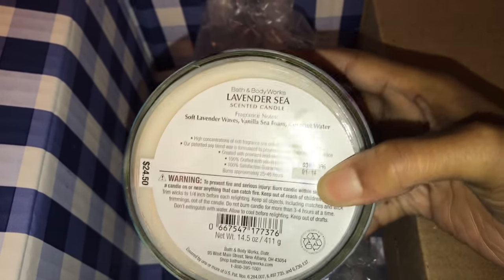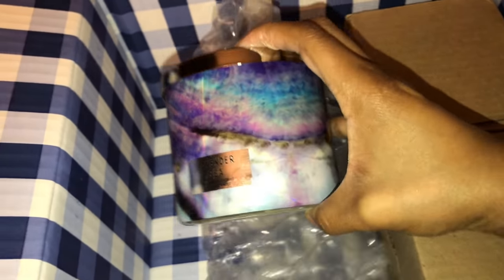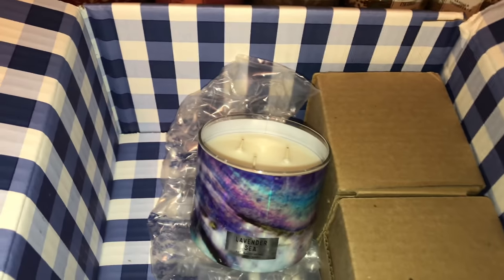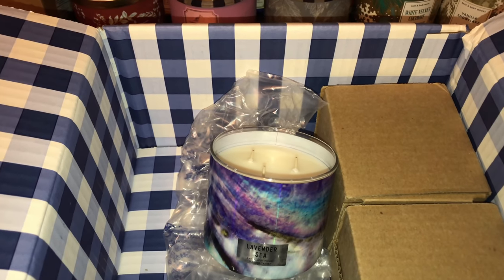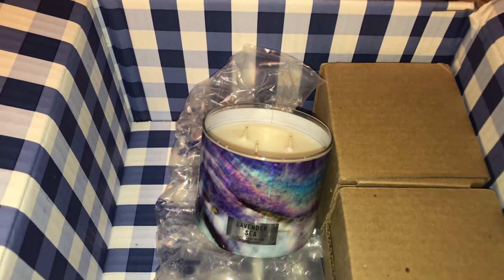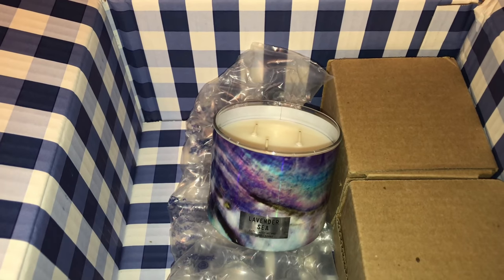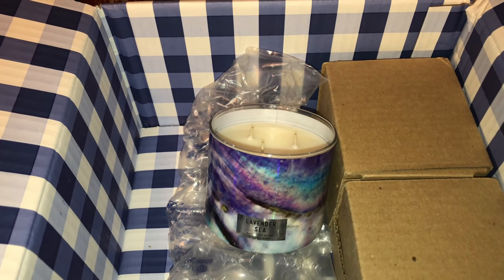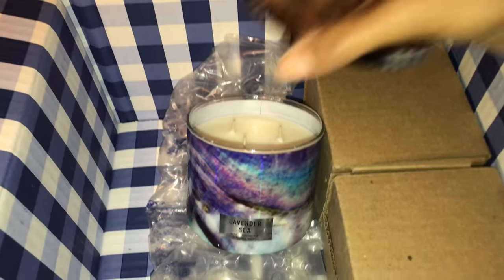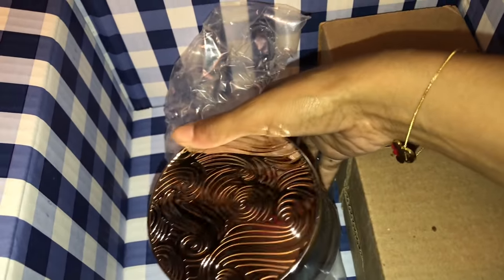The notes are soft lavender waves, vanilla seafoam, coconut water. So this is definitely a nice, gentle, coastal lavender scent. It smells so airy. It's not like a sleepy time vanilla, it's more of a coastal, airy scent. It has an aquatic note to it. It's very nice. It's a gentle lavender scented candle. I love that. The top is gorgeous, as you can see there.